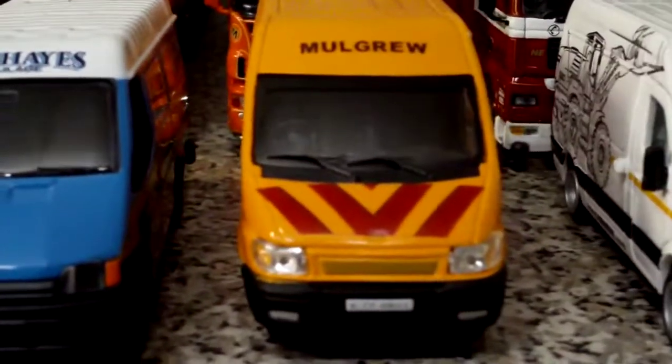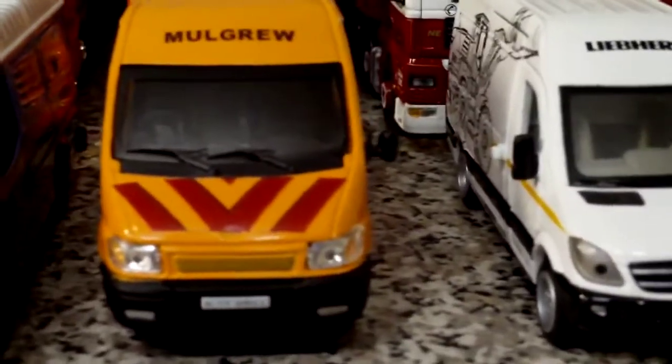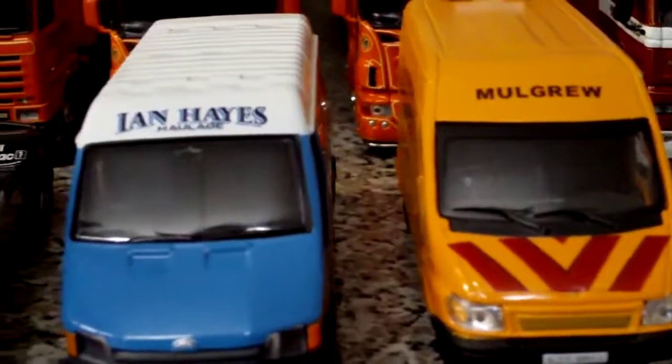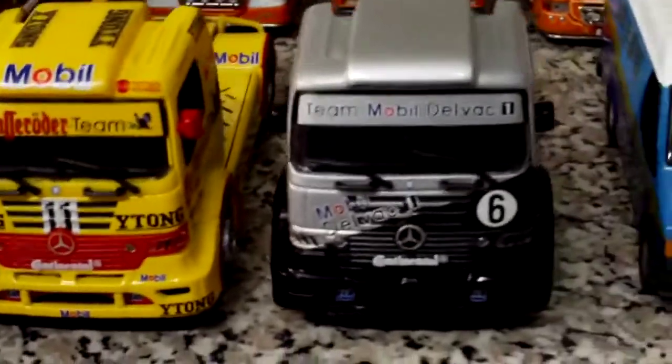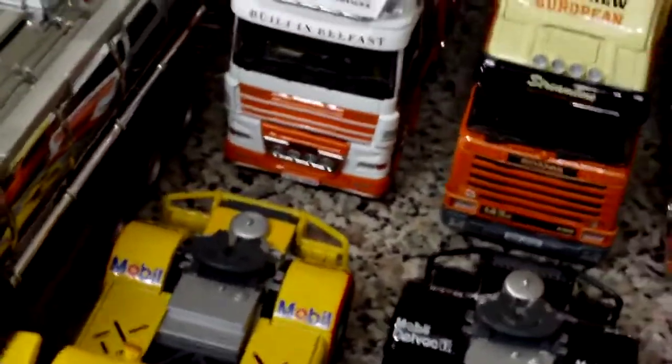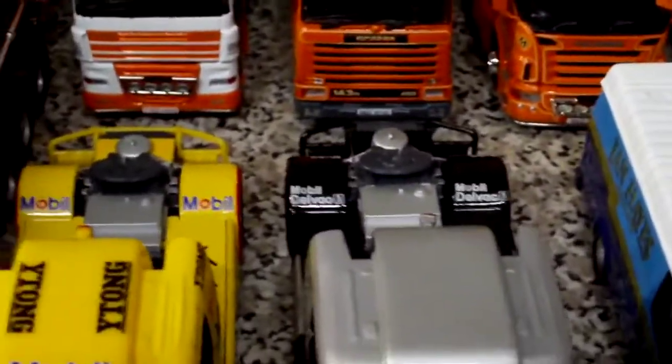big for 150 scale. I think they're more like 143, maybe even slightly bigger. And these wee racing trucks are 143, possibly 146 scale.